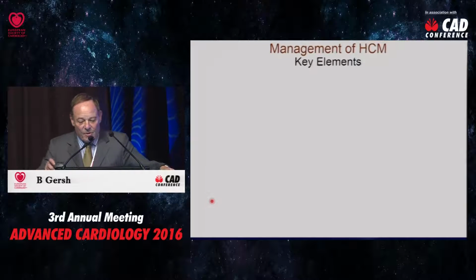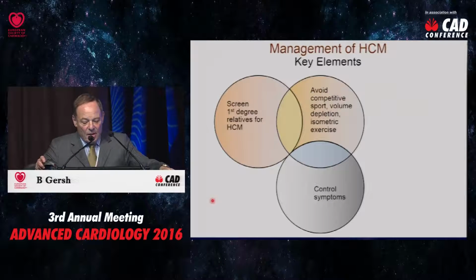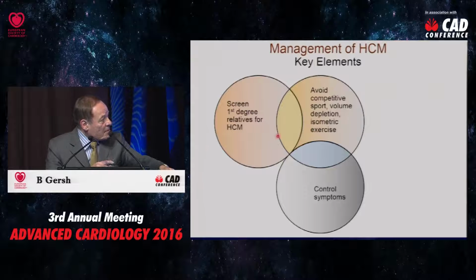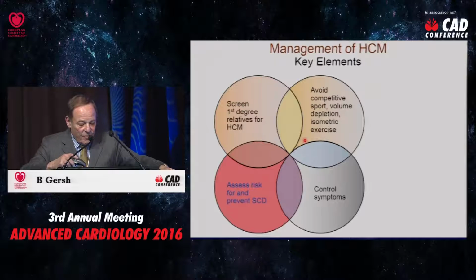In the management of hypertrophic cardiomyopathy, these are the four key elements. Screen first-degree relatives for hypertrophic cardiomyopathy. Avoid competitive sport, volume depletion, isometric exercise. Control symptoms. Assess the risk for and prevent sudden cardiac death.